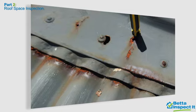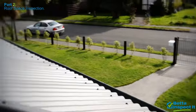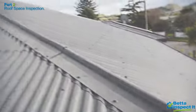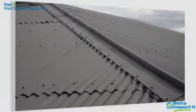Poor roof functionality can cause major defects and maintenance issues. Due to access difficulties, roofing repair can be expensive, so a comprehensive roof space inspection outlining any major defects could save you money. The exterior is of key importance, especially as it takes the brunt of weathering.